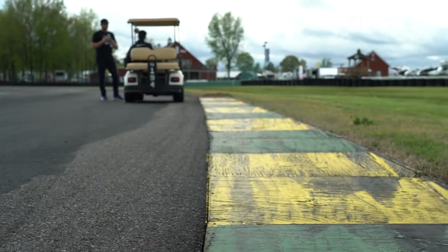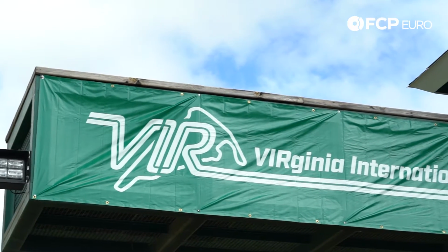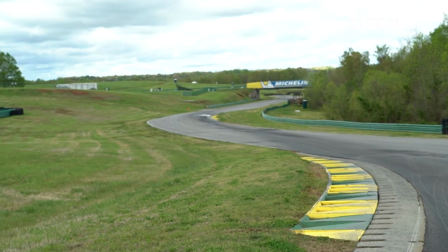So Nate, you've driven here once before? And Michael, you've never driven here before. Hey, what does Michael not yet know that he'll soon find out about VIR? So that's kind of why you do a track walk right there. He's gonna shit himself when he goes in the S's for the first time.